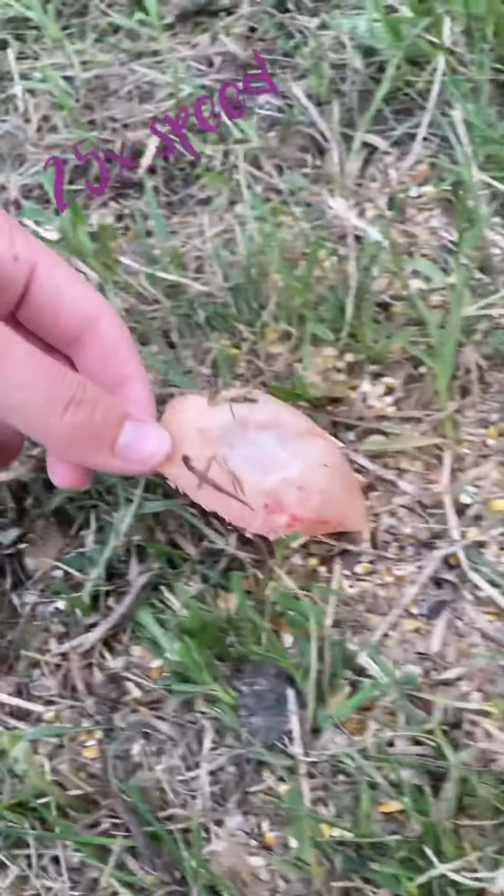An eggshell, I think. Yeah, this is an eggshell that never turned into an egg. I'm not sure why that's a thing. Okay, anyways.